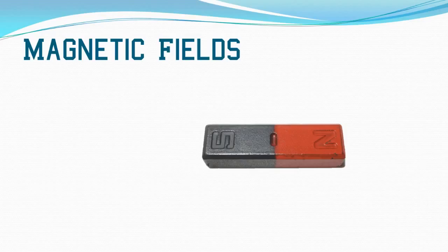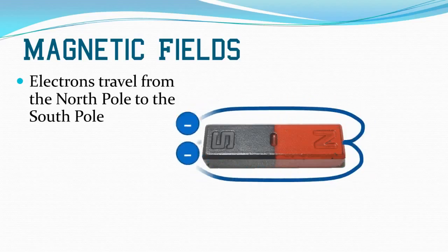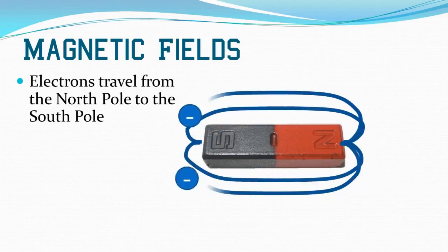The driving force behind why magnets work is the magnetic fields. We're looking at a very specific particle here, an electron. Electrons are negatively charged, and traditionally you've seen them existing within an atom. Electrons travel from the North Pole to the South Pole. They always go in one direction, from north to south.